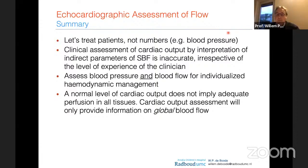Well, to summarize, let's treat patients, not numbers, so not only focus on the blood pressure. Clinical assessment of cardiac output by the interpretation of indirect parameters of systemic blood flow is inaccurate, irrespective of the level of experience of the clinician. Assess blood pressure and blood flow for an individualized hemodynamic management. We also have to be aware that a normal level of cardiac output does not automatically imply adequate perfusion in all tissues. The cardiac output assessment will only provide information on global blood flow.